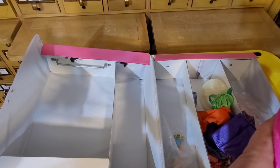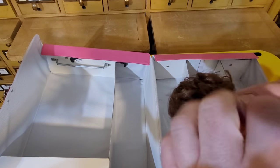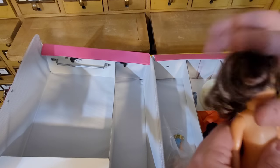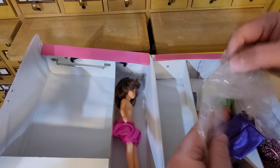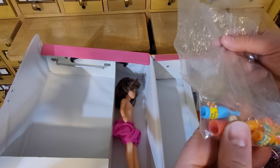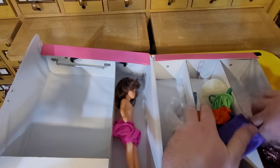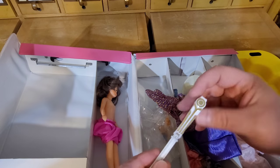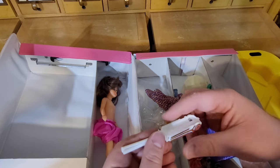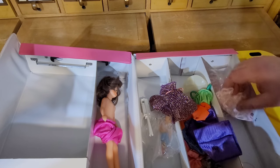I know most of the time I've been finding names and stuff on their lower back, and this might just be some kind of generic doll. So it looks like a Bratz style with those big old eyes. What is this? Iced tea, lemonade. Those are like doll bottles. I have to figure out what all this stuff goes to. This is gonna take a while, so.